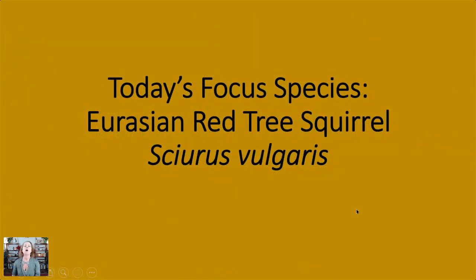Okay, all righty. So finally, we're getting ready to learn about our focus species, the Eurasian red tree squirrel, Sciurus vulgaris. Vulgaris just kind of means common.